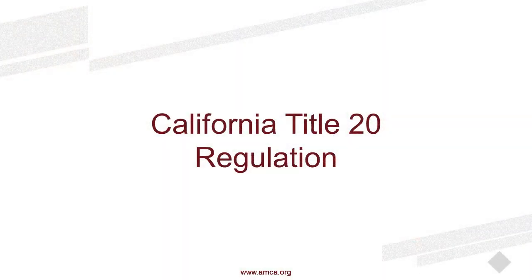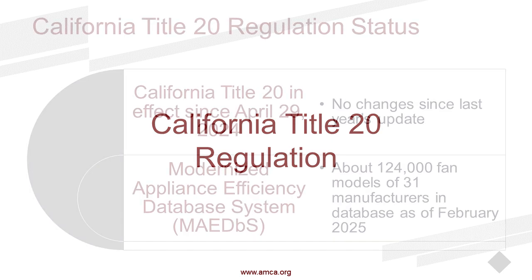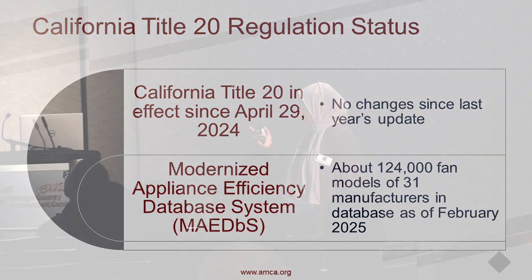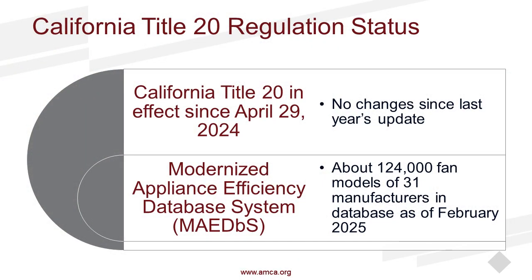Okay, so let's talk about California. Is anybody here from California or sells their fans in California? I bet you sell your fans in California, good. California Title 20 has been in effect since last year, April 29. No change since the last update. There is a MAEDbS database, and Michael, our senior director of advocacy, did a quick review and found 31 manufacturers with over 124,000 fan models in the database. Definitely other fan manufacturers will eventually be there. Again, if you do not put your fan in that database, you cannot sell fans in California, okay?